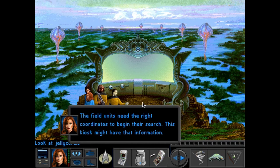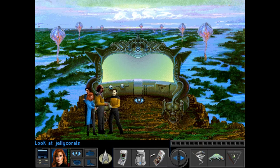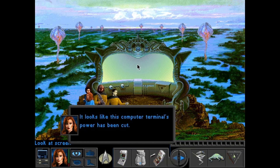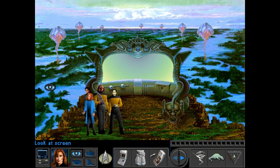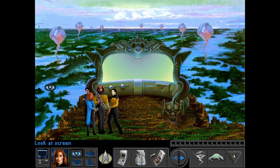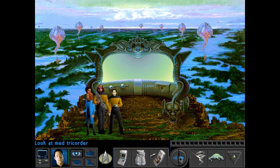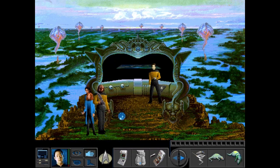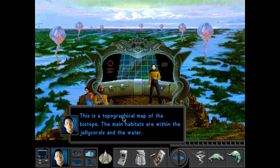The field units need the right coordinates to begin their search. This kiosk might have that information. It looks like this computer terminal's power has been cut. This is a topographical map of the biotope. The main habitats are within the jelly corals and the water.